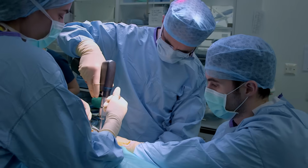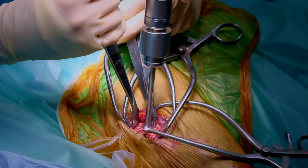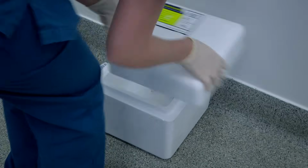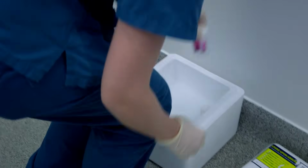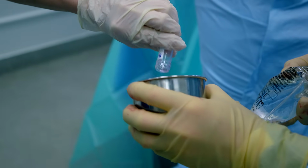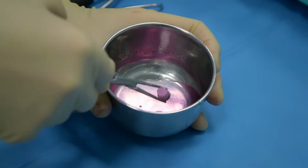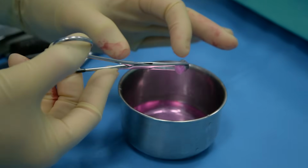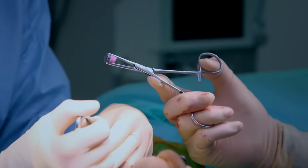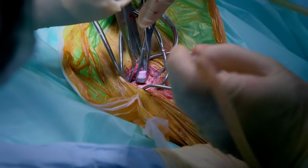That's it, stay there, don't move. You ready? All right, where's the implant? In we go. Good, got it. Right, this is a little miracle of modern science. That's the metal on the base. This is the new cells on the surface. And I'm now gonna put it in the joint. I'm going to line the implant up in the hole here.